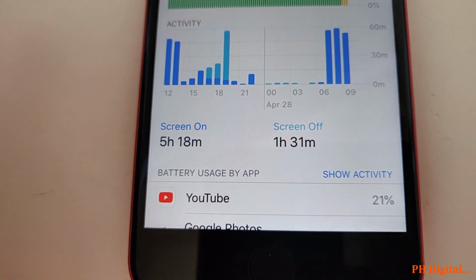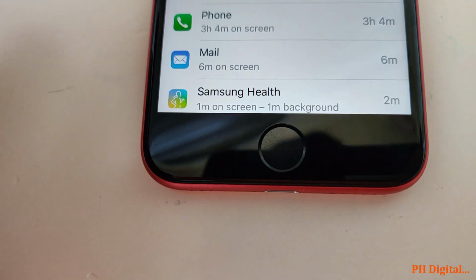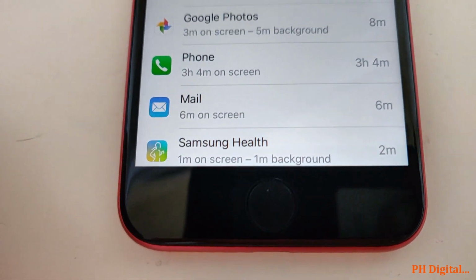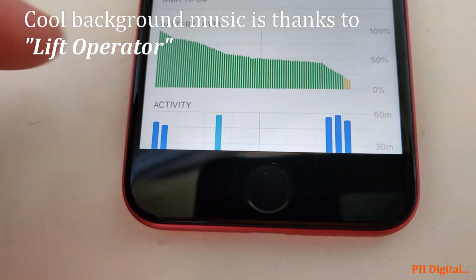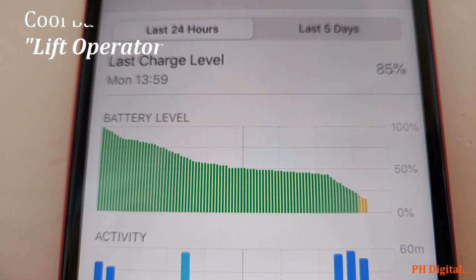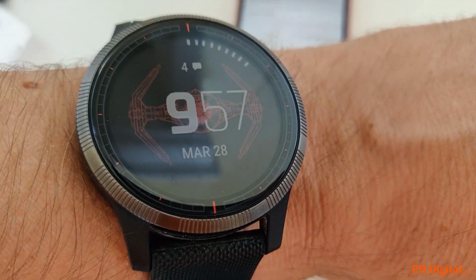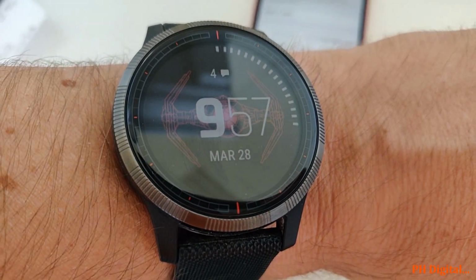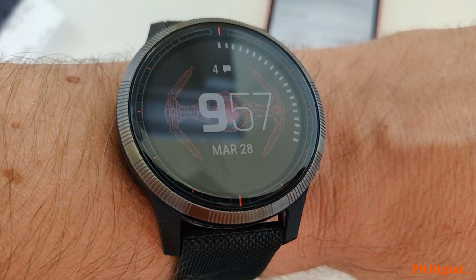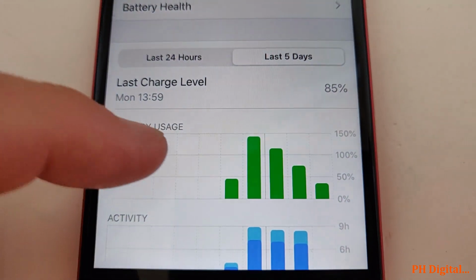5 hours and 18 minutes. YouTube a little bit, but phone call 15%. I've had 3 hours and 4 minutes of phone calls since my last full charge. You can see the last full charge was Monday at 13:59, and now it's 9:57 on Tuesday. This watch is in Italian because Italian's a beautiful language. So MAR is not March; it means martedì for Tuesday. So there you go. Here's my last 5 days battery life.